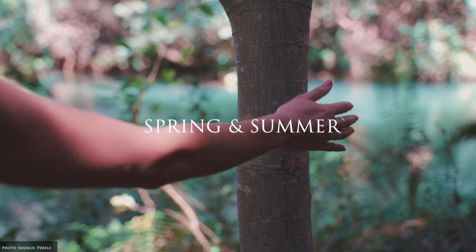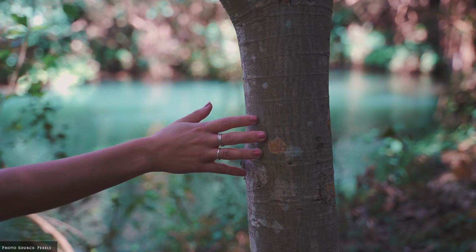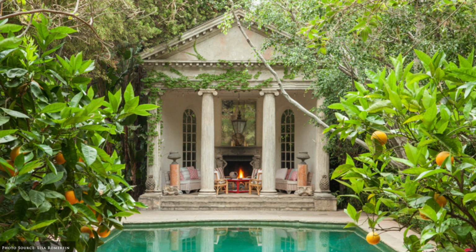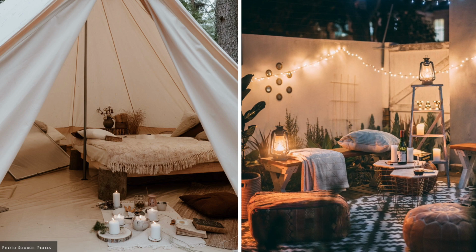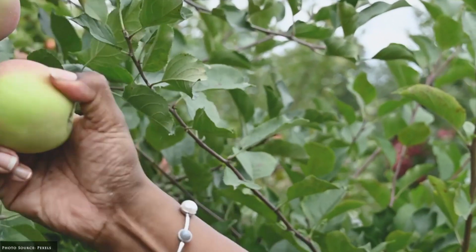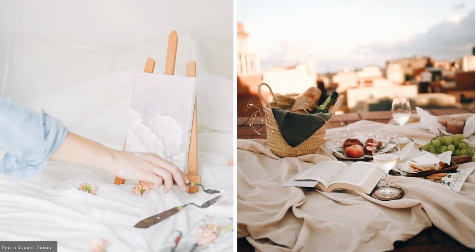In warmer months, find comfort in nature by enjoying a well laid out picnic at the end of a walk, fruit picking, foraging, or painting en plein air. There are many gentle, mindful and relaxing ways to spend time in nature that will give you that soothing feeling.